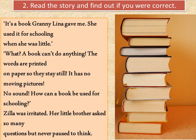Now this is a conversation between Zilla and her brother. They are talking about books. Now, Zilla here has a book from Granny Lena. Lena used to use this book when she was little at school. Now her brother was shocked. How could a book be used for learning? Because the book has only printed words. They can't do anything. They are still. Still means ثابت, doesn't move. Words have no pictures. Words have no sounds, so how can it be used for schooling? Now Zilla here was irritated. Irritated means to be angry or upset. Why? Because her little brother keeps asking questions but he never pauses to think. The word pause means to stop for a short time to do something.